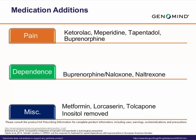A study in 2014 associated buprenorphine response for opioid addiction with the OPRD1 gene. These results were only found for female patients, and this study requires replication.